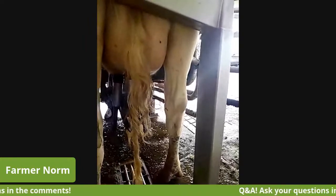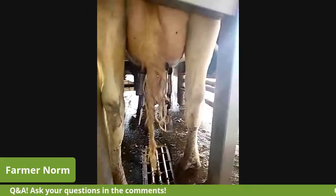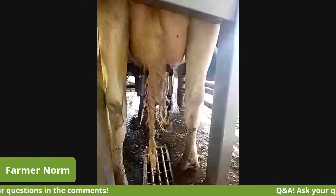Our cows do have the ability to go outside. We open the gates up partway through the morning. They don't go out. They like the barn too much, but they will go out at night when the sun's down and wander around a little bit. And generally, they come back in. Keep that tail out of the way.